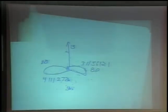Actually, John, can I put the math on? I've got one page of math here. Yeah. Let's go back to RGB 1 and A, please. Okay.